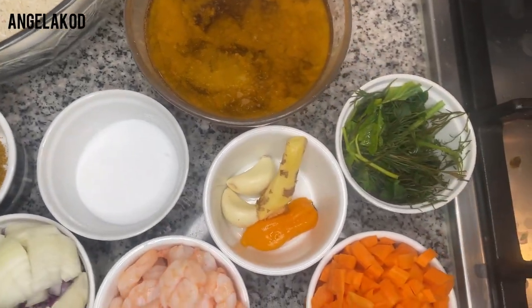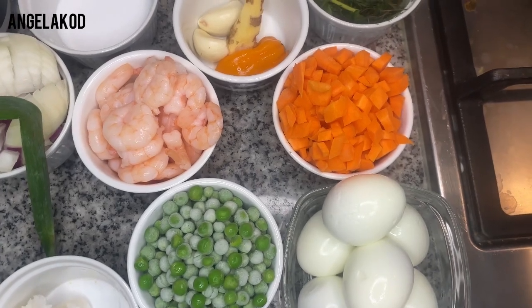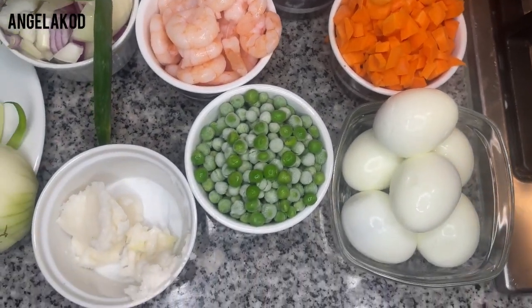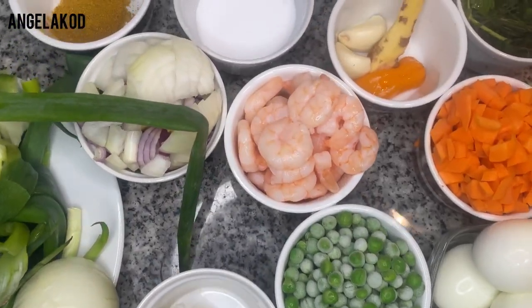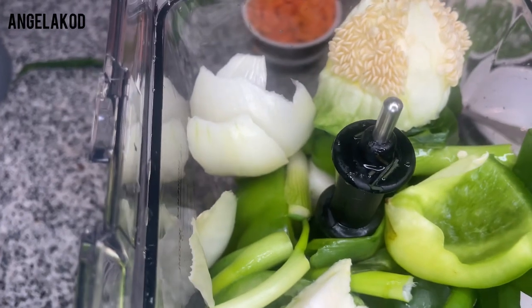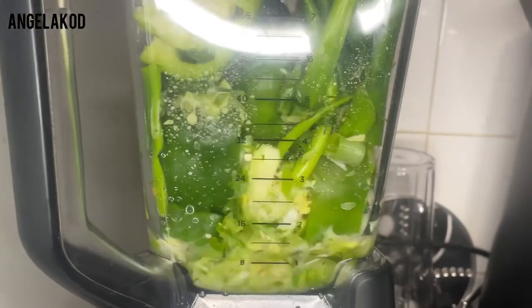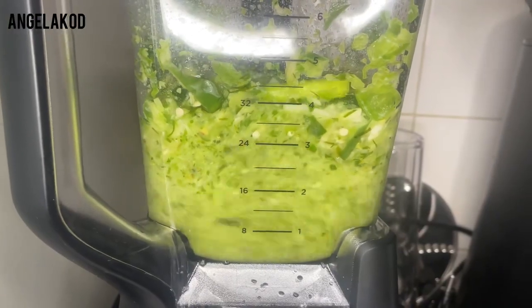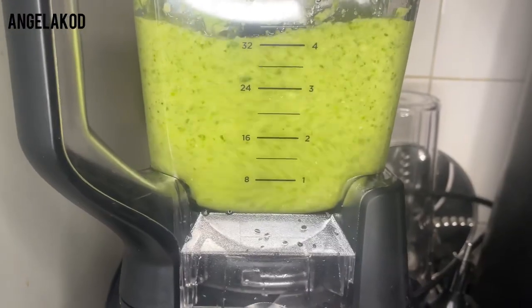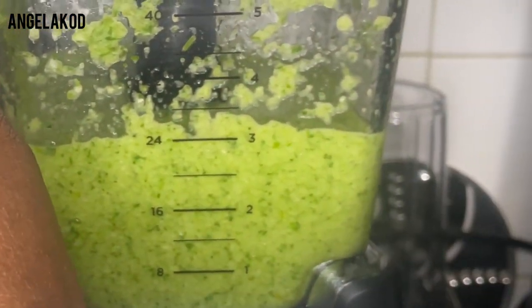The ingredients are magical. So the outcome of this food will really amaze you. This is a delicious rice dish. It's a must to try, guys. We'll start by blending our ingredients. I'll go ahead and add my fresh herbs to the blender. We'll go ahead and add a little bit of water. It's done. We'll go ahead and remove it.